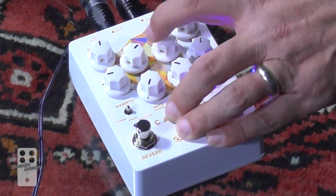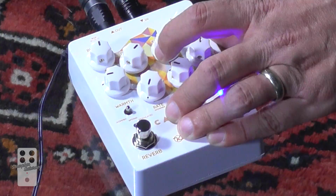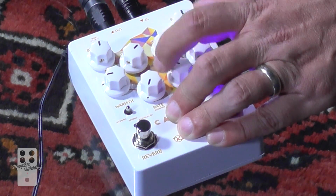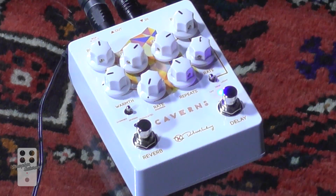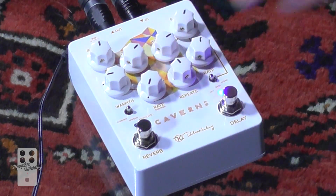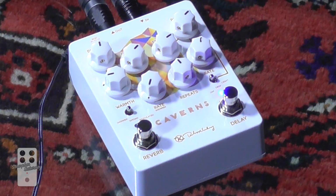I want to hear this with the distortion. Good sound. So let's cut to the chase and go for some big old bends. Woo! Yeah, it sounds good.